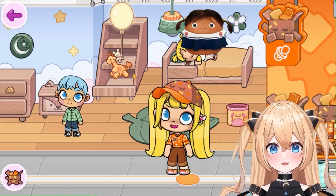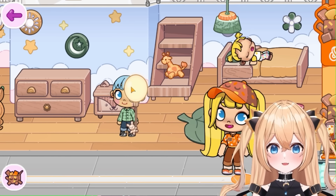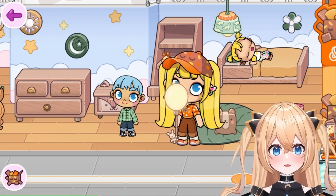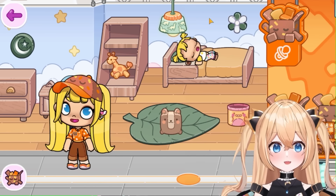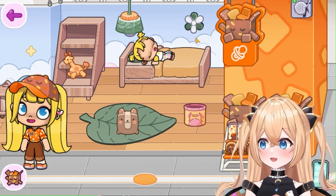And over here is a really pretty desk. And what is this? This is a balloon lamp. This is so pretty. Wow, guys, look at this balloon lamp. You turn it on and off. And wow, look at the lamps here. It's so pretty. This is so good for decoration of your house. There's even another light over here.